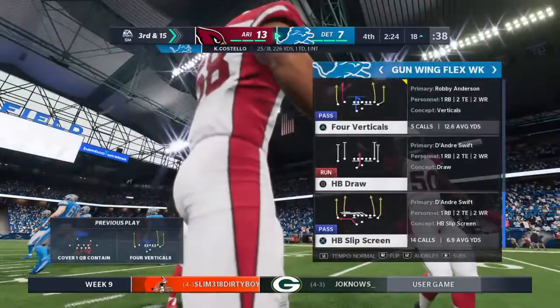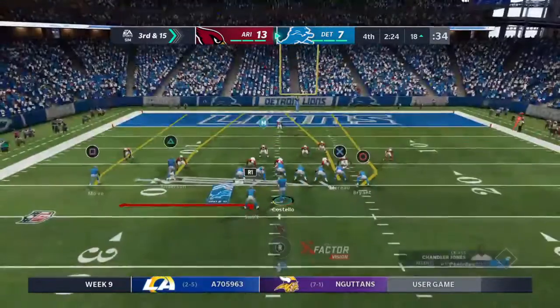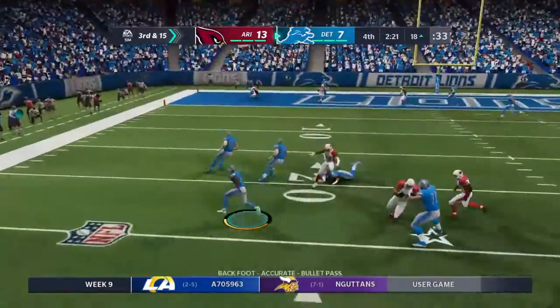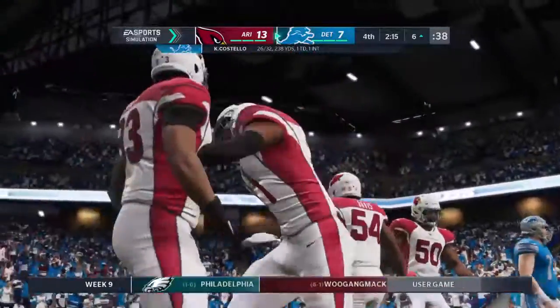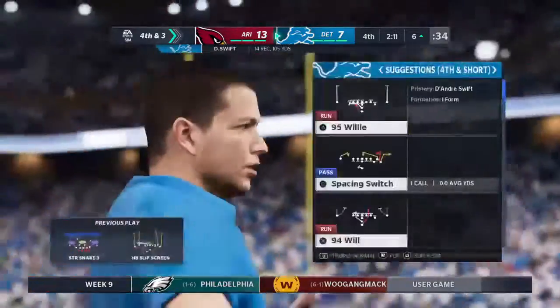From the snap, he certainly looked like he knew where he wanted to go with the ball, but surprise, that guy was covered. So that took his attention elsewhere to no avail. They'll try and set up the screen. It's complete. And they'll rally and stop him short of the first down at about the 6. It'll be a gain of 12, but it will also lead to 4th down.